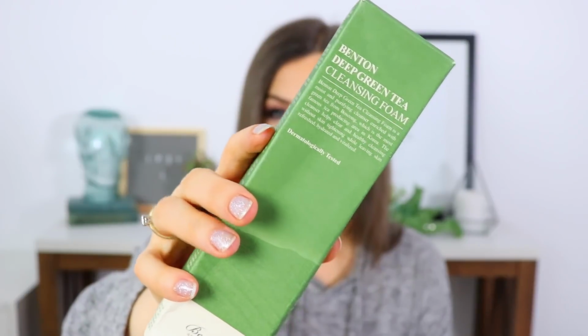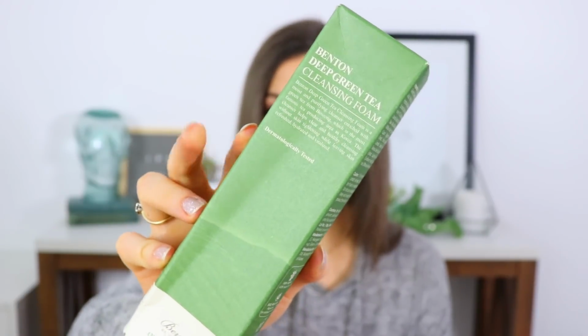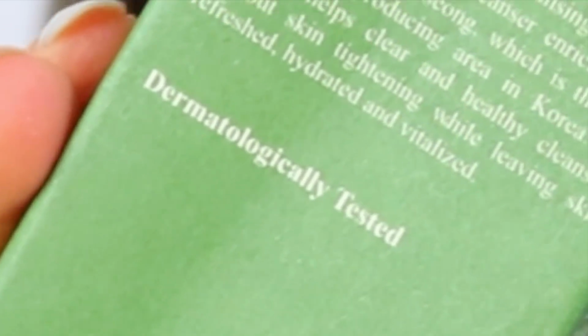This one's pretty hefty. Again, we just have another little kissy bag here. And the first thing on top I am seeing is a Benton Deep Green Tea Cleansing Foam. I do believe this is a Korean skincare item. It does say on the front here, dermatologically tested, but I just recently found out through some video online that even if it says dermatologically tested, that doesn't necessarily mean that it's dermatologist recommended.